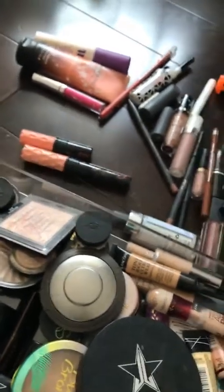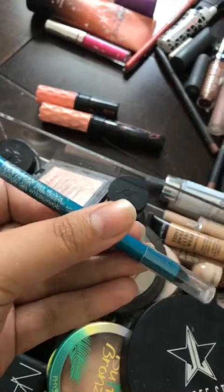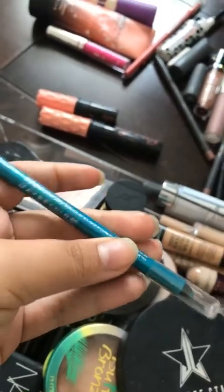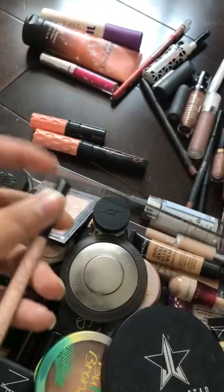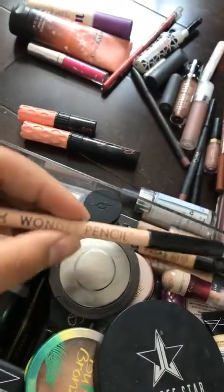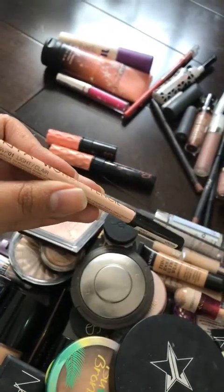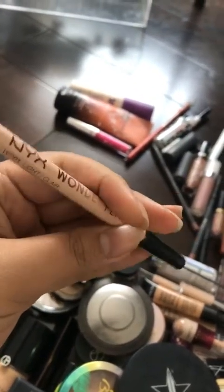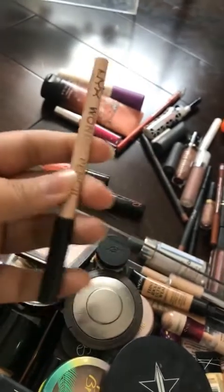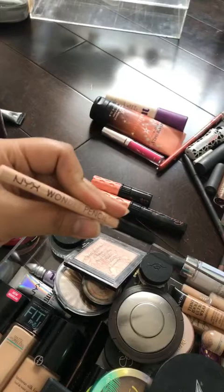That is for sure. And then I also have that same gel liner in this turquoise color because I'm obsessed with turquoise. And then I love this NYX Wonder Pencil. It is like a nude pencil, so it definitely brightens the under eye, and you could also use it as a lip liner. I think that's why it's called Wonder Pencil. It has a bunch of uses. I'm not 100% sure what all of them are. I just use this on my waterline to open my eye a little more when I'm using more neutral colors and doing more of a day look.